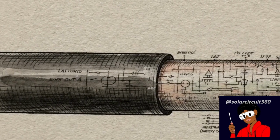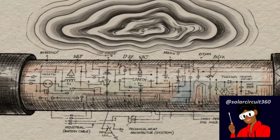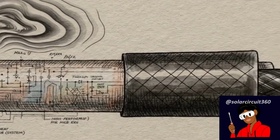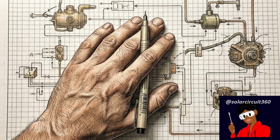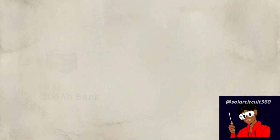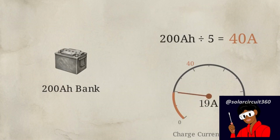In off-grid electrical design, the 0.2C charge limit is the most universally referenced metric for sizing battery banks and the most consistently misunderstood. Industry shorthand treats this as a basic arithmetic exercise. To find the maximum safe charging current, divide the battery's amp-hour capacity by 5. For a standard 200 amp-hour bank, this calculation dictates a 40 amp limit.